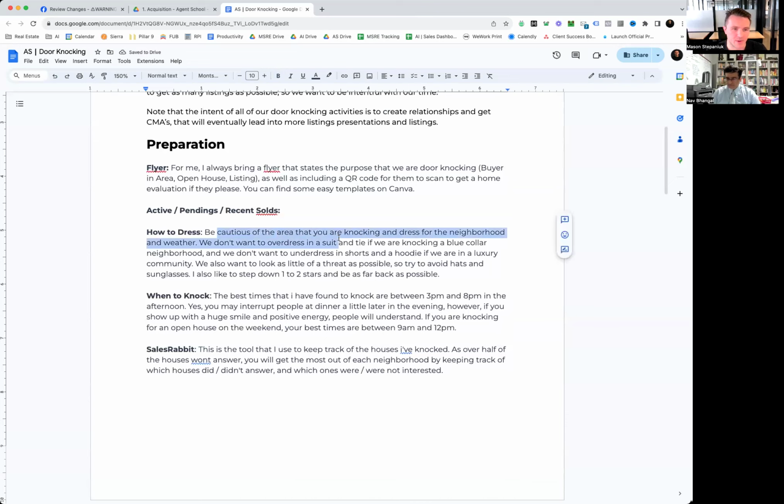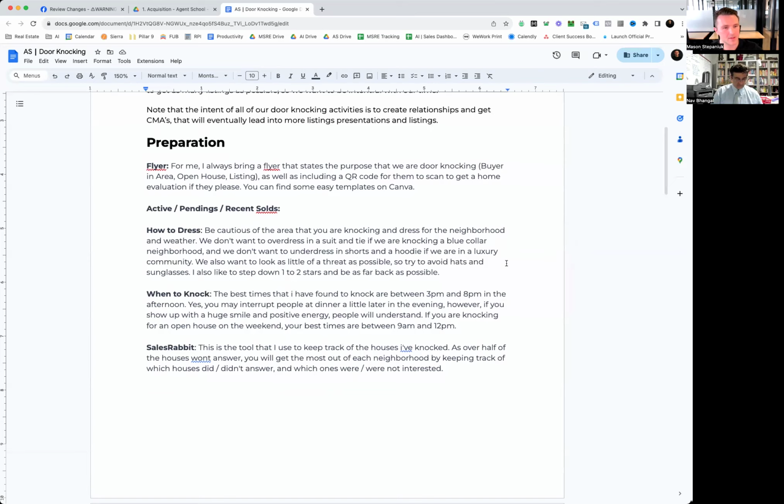And then in terms of how to dress, right? It's really important to understand that we want to dress appropriately for the weather and for the neighborhood. Because if we're dealing with a really blue collar type of community with a lot of starter homes or townhomes, dressing in a suit and tie, people aren't going to take you that seriously, right? And on the contrary, if you're in a super luxury neighborhood, dressing up in a hoodie and shorts and flip flops is not going to look well either. So just have some common sense and understand the type of client avatar that you're working with.